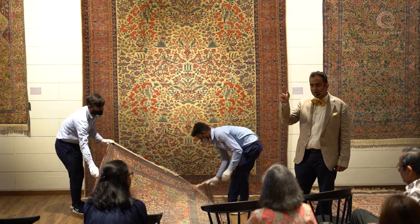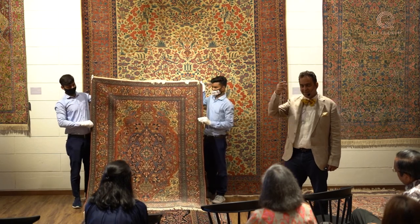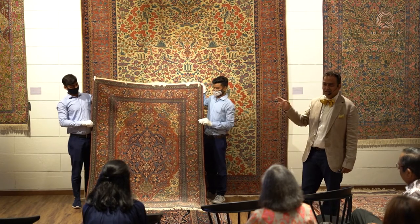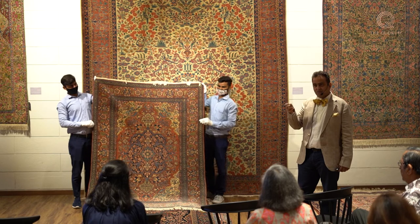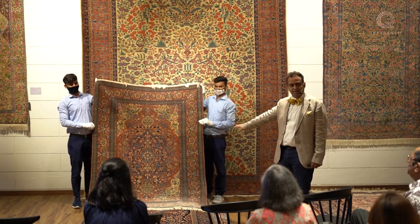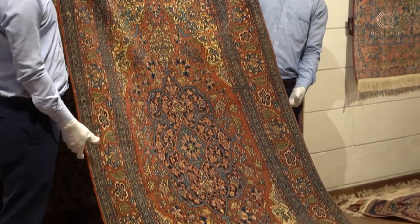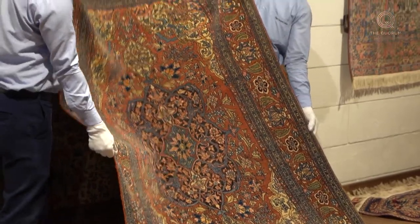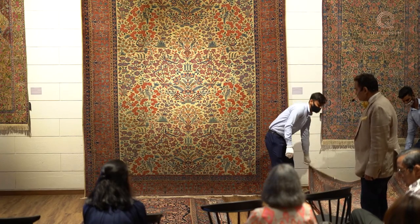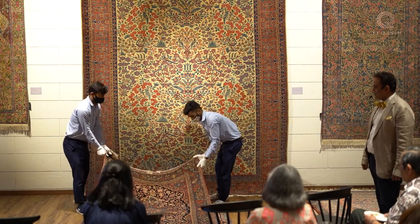So you can identify a carpet by looking at the structure. If you can identify the structure, you'll know that this is a recreation made in Afghanistan or made in Turkey. So you can very easily tell if a carpet is genuinely made in a particular city or it's a recreation made somewhere else. This is also another example of a great Isfahan rug. This is from about 1910 or so. This next carpet is another example of the Isfahan school.